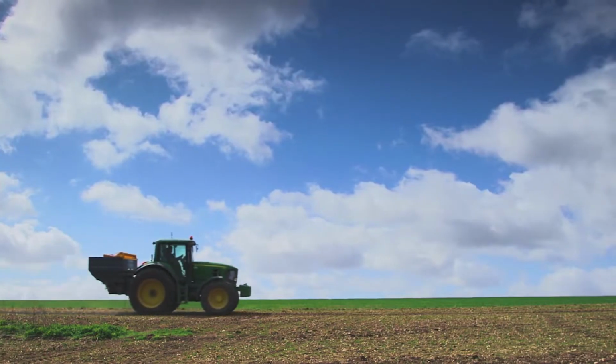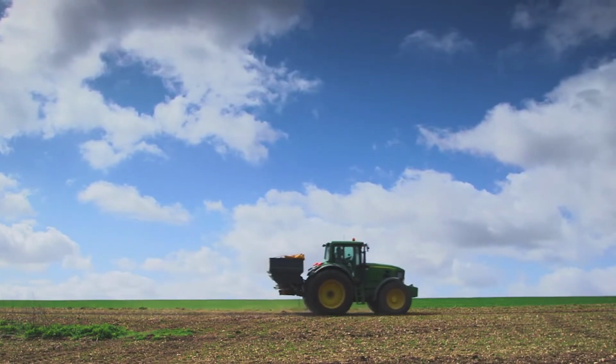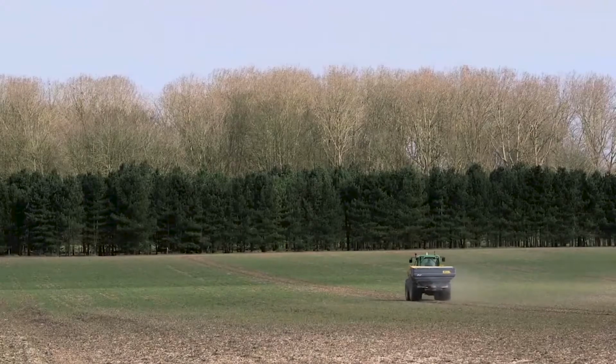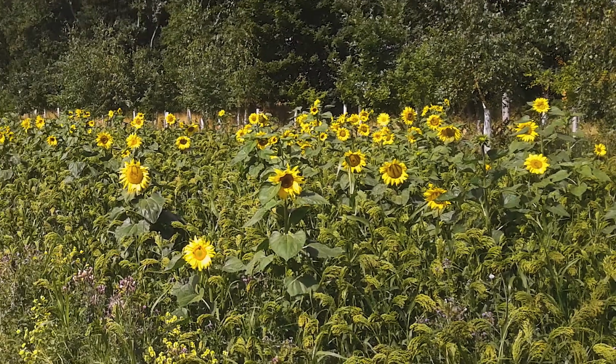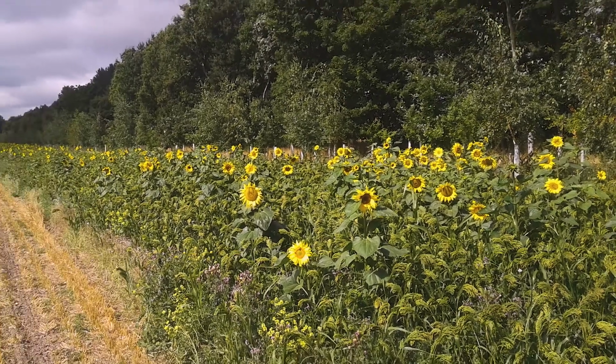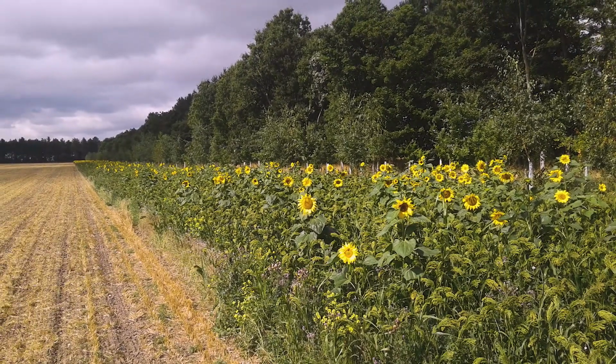We haven't got rotational lays and we don't import a lot of organic manures. So how do I maintain a carbon positive system? The key thing is photosynthesis. So take that carbon out of the atmosphere, get it into plants and get it below ground in root exudates and big root systems and big plants.